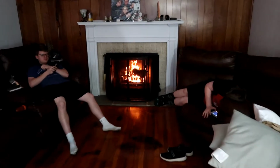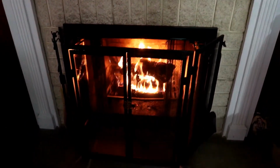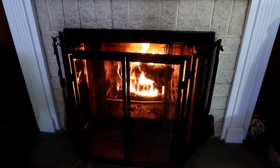You put that big log on there and it's really catching. It was actually kind of nice outside today, like 50 degrees. I love wood fireplaces. I'll be honest. I love the smell that they make. I love the crackling. I love the ambiance. It's way better than any gas fireplace. Honestly, it just is.